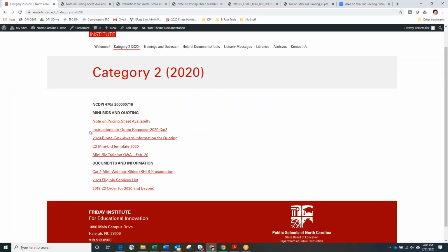Okay, back to our website. So that's discussing 1, 2, and 3. There's the note on the pricing sheet availability, and those are the two things that came out with the newsletter on Tuesday about how to do your quotes. The quicker you get your quotes out, the quicker you're going to get in line for getting quotes from these vendors, so you don't want to sit on that. Remember, our deadline to file your 471 is March the 25th at 11:59. Between now and then, you've got to do your quoting, you've got to do your mini bid, and then you're asking for an item 21. So there are a couple steps between these two things.